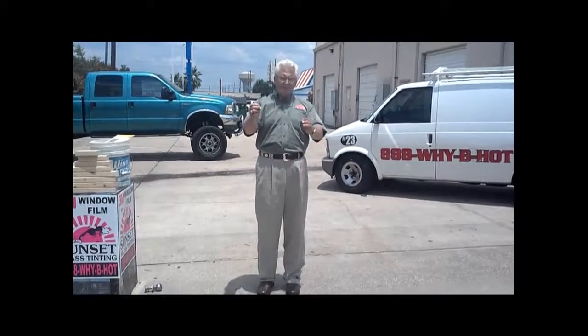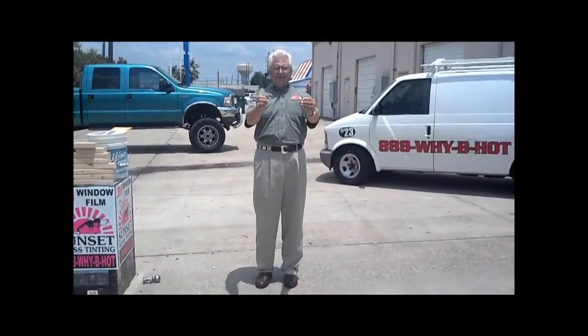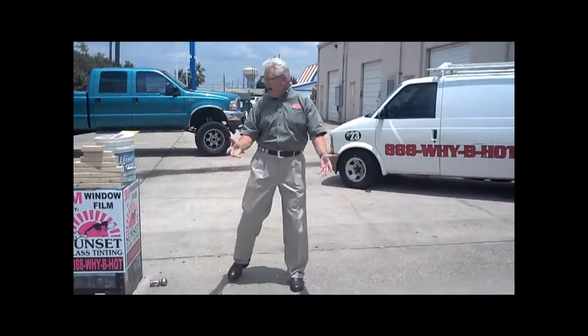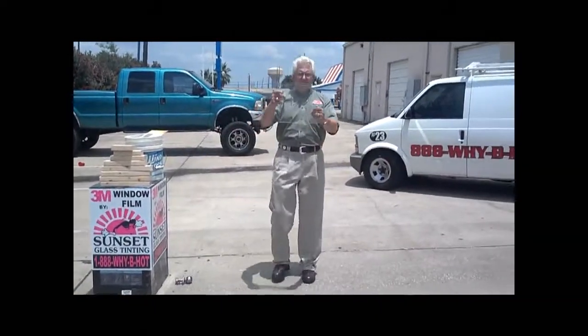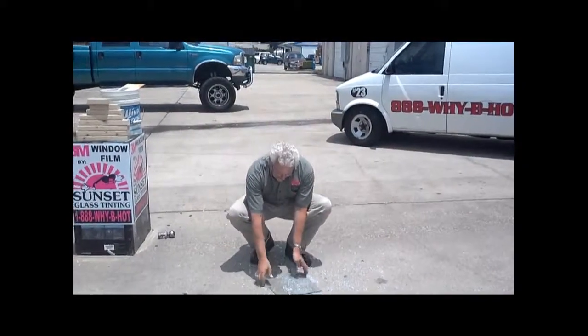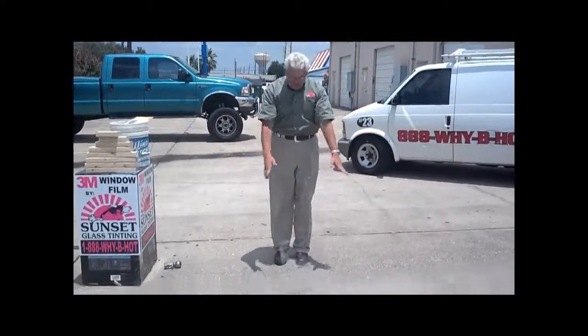Most of your buildings or houses are built out of glass. All you've got between you and the storm is a little piece of glass. This is normal glass, and here's what it would do for you in the event that it is impacted. That's all that you've got. That's what happens. Regular glass just shatters. It just shatters when it's impacted.